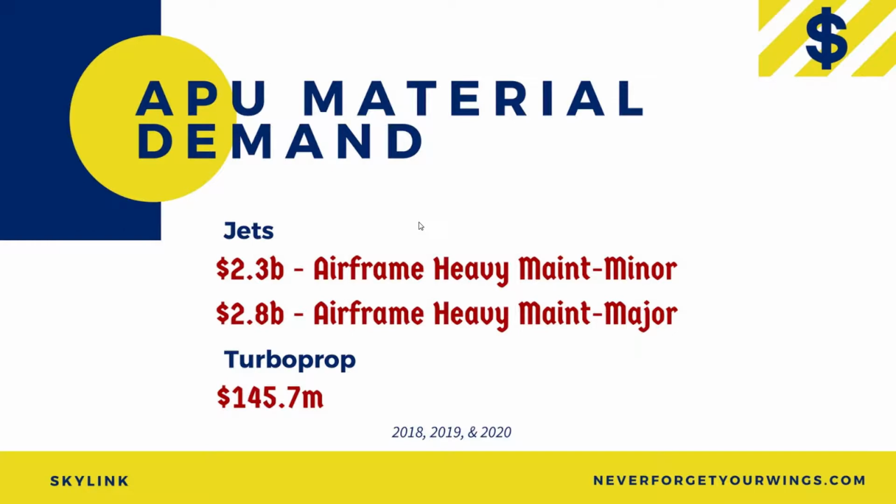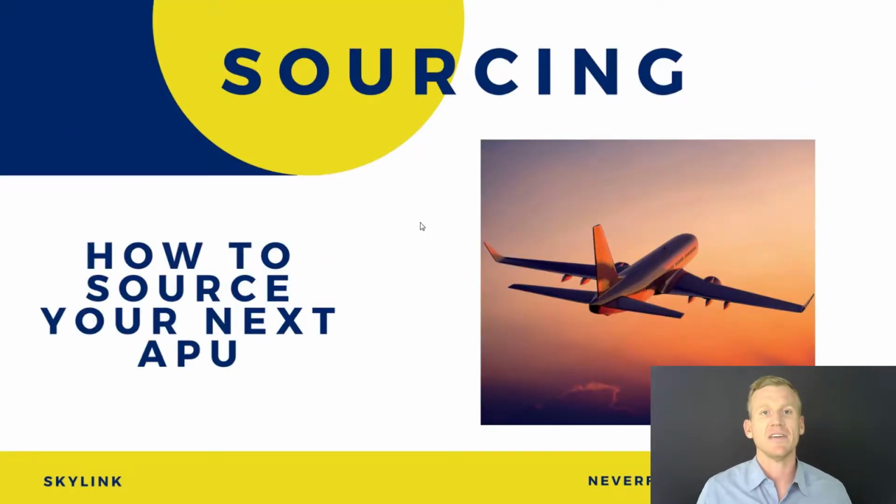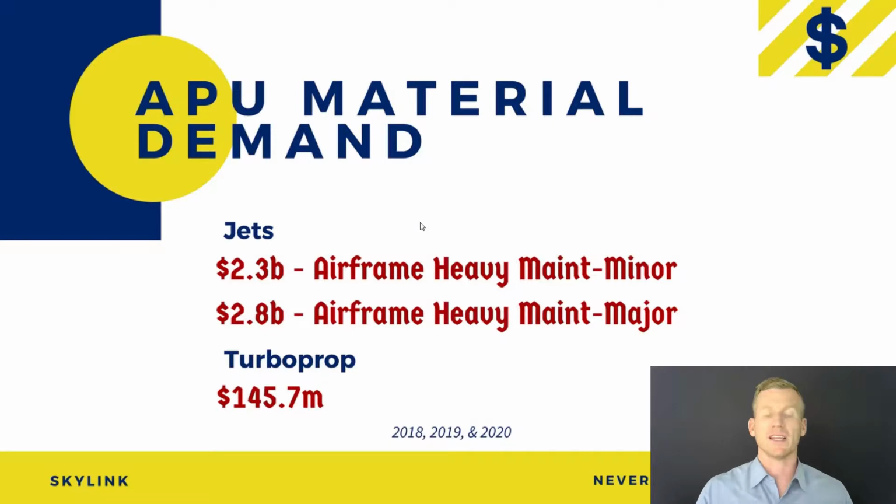So with that, how much is the APU material demand? So how much is that material going to cost over the next 3 years? And if we look down, $2.3 billion will be spent on airframe heavy maintenance, the minor, and $2.8 billion will be for major heavy maintenance. So there's a nice even split between major and minor. And for the turboprop families, $145 million will be spent in the next 3 years on APU material alone. And that doesn't even factor in labor. That's pure material. So there's a lot of investment going to be needed over the next 3 years with APU.